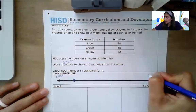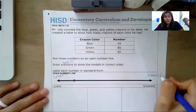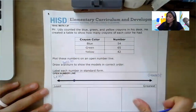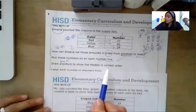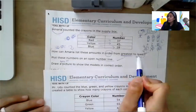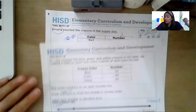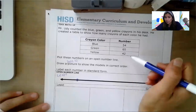On the number line, we go from least to greatest. And pay attention to what the problem is asking you to do. Here, it tells me, draw pictures, show models in correct order, order from greatest to least. That's what this problem says. So pay attention to see what order this problem is asking you to place your numbers in.